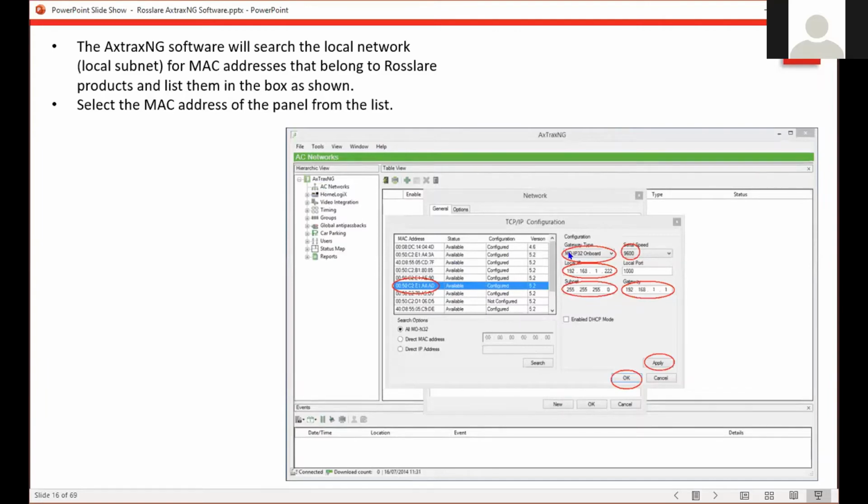For the older panels, this gateway type will be MDIP32 on board. Actually, for the new ones, and that's anything that starts out like this one up here, the 0008, it'll say just MDN32. And you've got to manually tell it what IP address you want it to listen on. You want to set the serial speed down to 9600, and then tell it manually again what its subnet mask and the gateway address are. Once you have those filled in, you can hit apply.